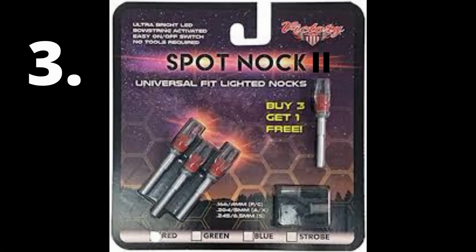It's just a little red collar, and the little red collar is easily shut off. No problems at all. I've also not had any issues with it shutting off by itself either. Another nice thing is they're fit arrows, so they can fit into anything from micro diameter all the way up to standard size. The battery life and brightness isn't the greatest, but it's definitely not the worst. So I think this is a good place for the Victory Spot Nock at number 3.